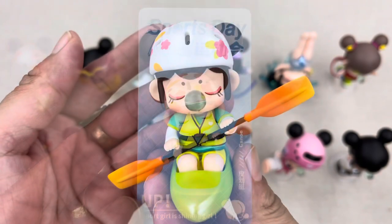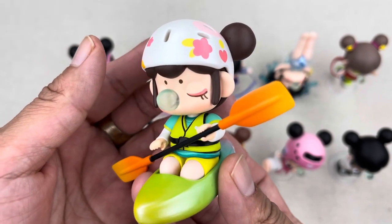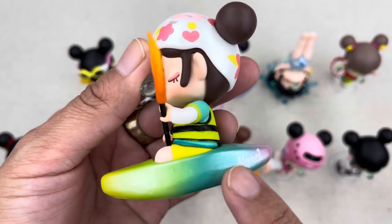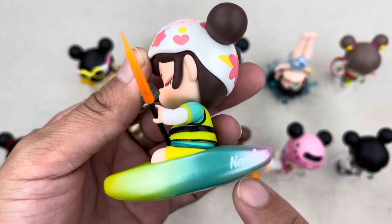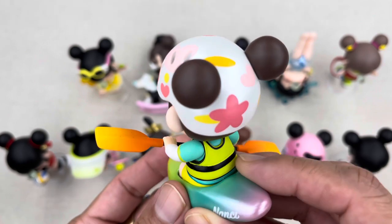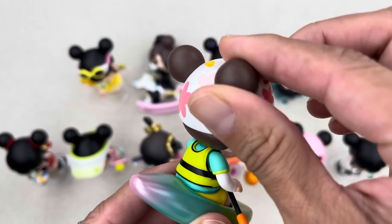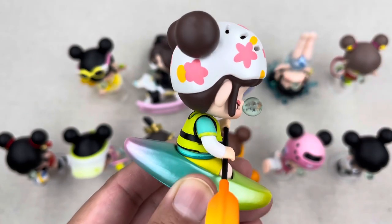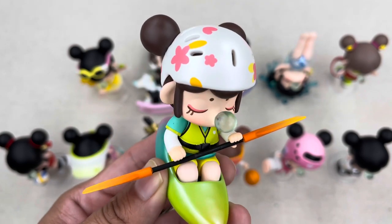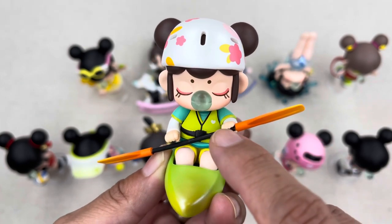Canoe, she is very, very cute. I love the way she's in her canoe. I like the color. It has a multicolored greenish, bluish going into purple. It says Nanci right here. She has a helmet with some flowers. Something that I always love about Nanci is their little buns that they have. That's very cute. Her very cute life-saving jacket. She is just so cute and adorable. I love every single detail, including that little heart right there.